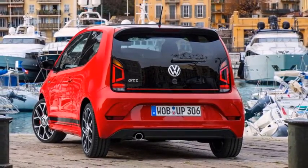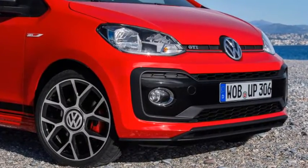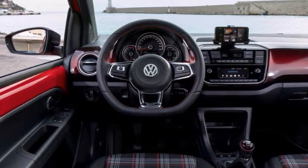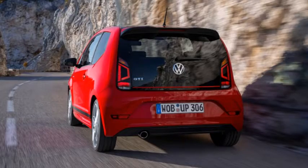Fortunately, giving an Up an extra 25 horsepower doesn't exactly expose a weakness in the platform, but it does emphasize its strengths as a functional city car rather than a dynamic handler. It does result in safe, predictable fun, however. It's not the well-sorted driver's car we were hoping for.